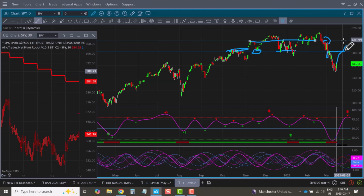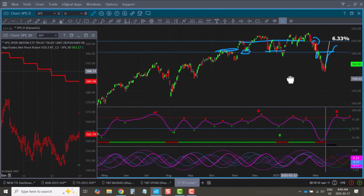And naturally, people will say, if it gets back to 6,000, I will get out of my position, or I'll short it and create selling pressure. So we'll just have to see where that goes. From where we are right now, that is a 3 to 6% rally or bounce. And then we'll go from there.